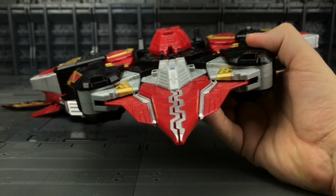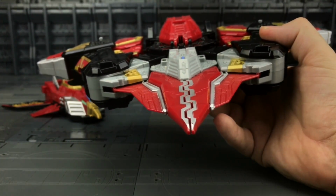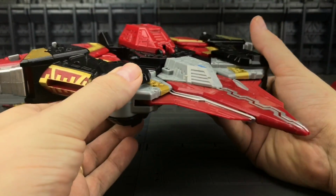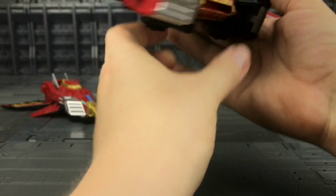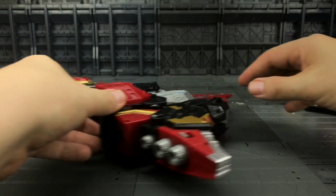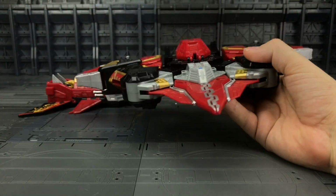This kind of reminds me of the Astro Megazord from Power Rangers in Space, I think it was, or was it Lost Galaxy? No, Lost Galaxy had the black version of the Astro Megazord, didn't they? Yeah, the Astro Megazord anyway. I think it was Power Rangers in Space. Kind of reminds me of that sort of thing. We have some thrusters here at the rear, and again we have some nice wheels which allows him to roll quite nicely. It's even got a Manta Force kind of vibe going on there, hasn't it?